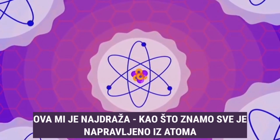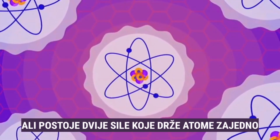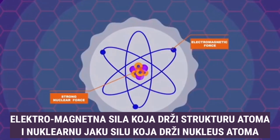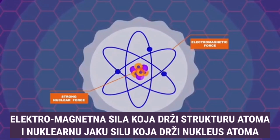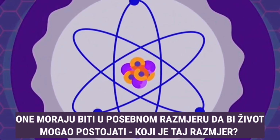This one is one of my favorites. As we know, everything is made from atoms. Yeah, but there are 2 forces that are holding atoms together. You've got the electromagnetic force. This holds the structure of the atom, and then you've got the nuclear strong force. This holds the nucleus of the atom. These 2 have to be at a specific ratio for life to exist.